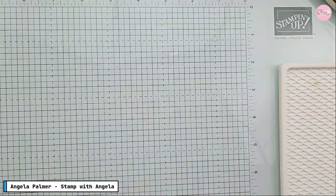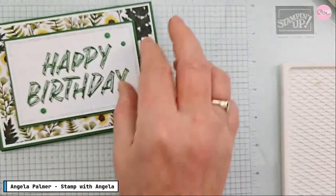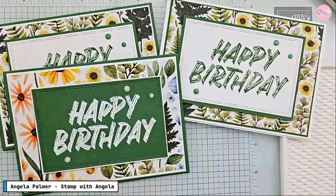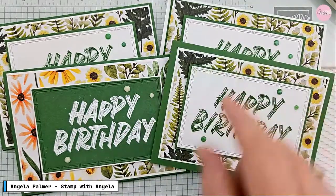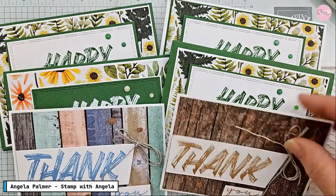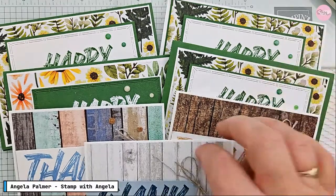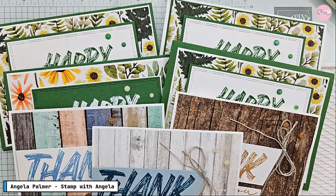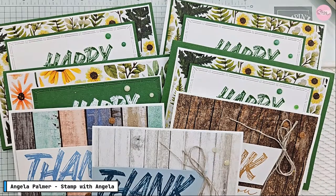All right, so just to recap, here are today's cards, lots of different ways with the Layered Thoughts stamp set, the Texture Notes dies, and the Floral Impressions paper, or in this case, the Country Wood paper. Cool. All right, let's come back to me for the final little finish.